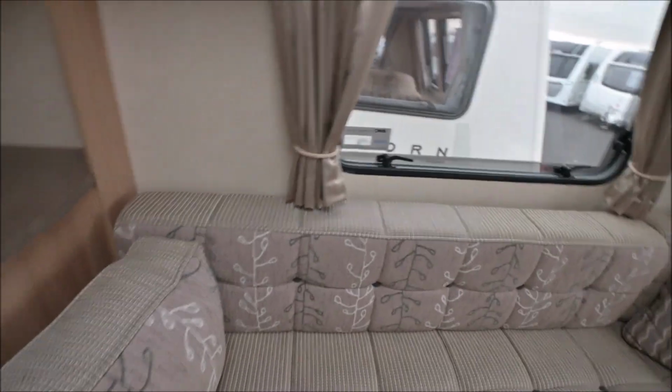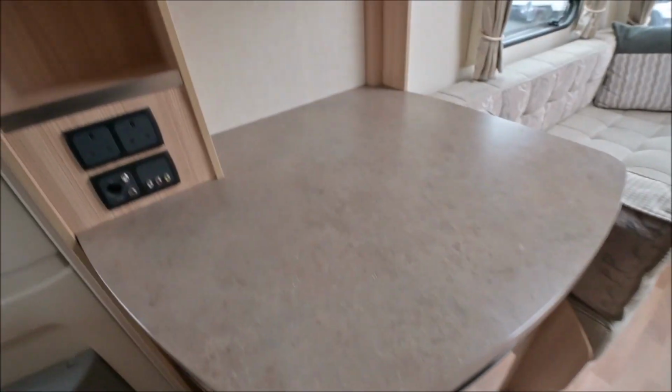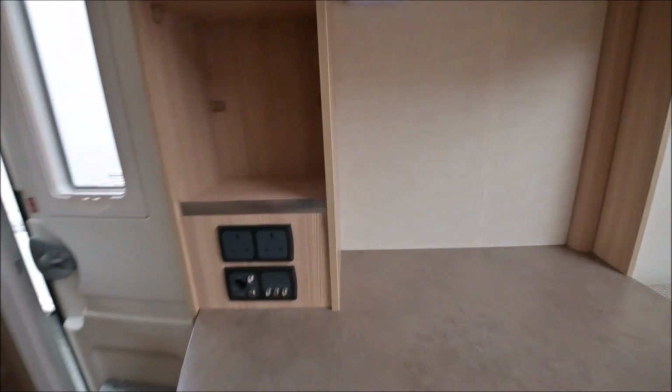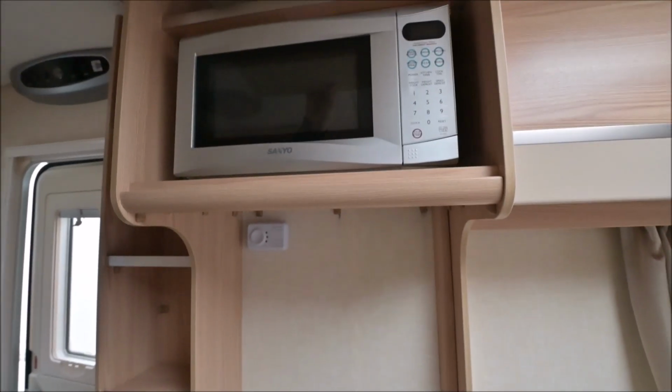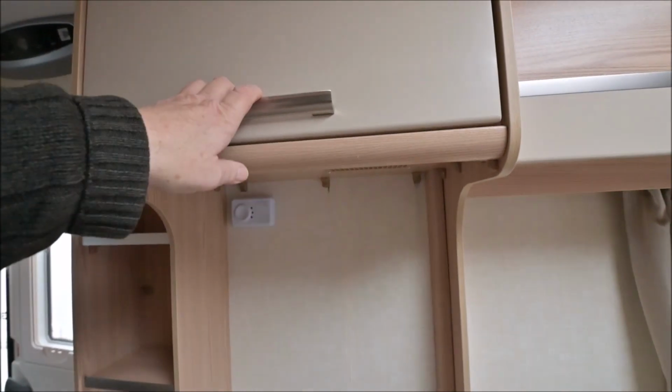Let's go towards the back end here. First, let's stop at the dresser. The dresser has got the fridge, and also you've got some handy little shelves here. Two main sockets. Again, you can put your telly here and watch it. And again, a locker up here with a microwave in. That's nice and handy.